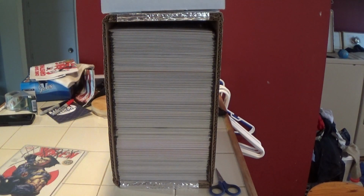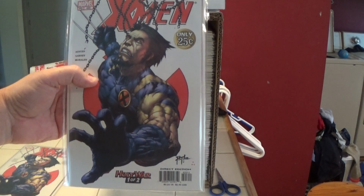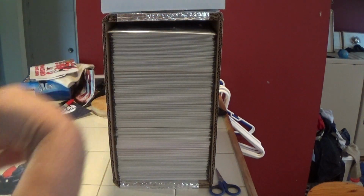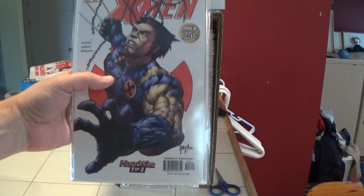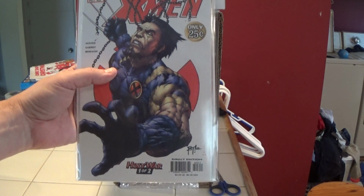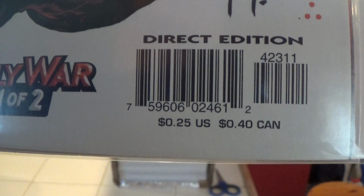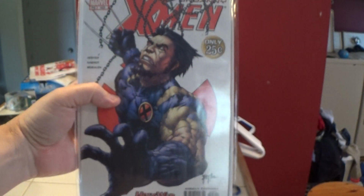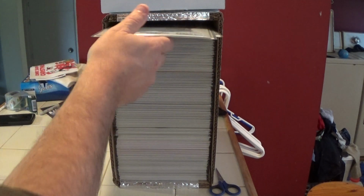And we have number 423, which is a 25-cent copy that came out back in the day. And I got two of those guys. One and two. And these things, there's an error variant where they actually have the price of $2.25 down here, right here. If you have that, it's worth a lot of money. Mine are not errors, so that is it.